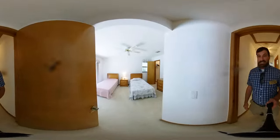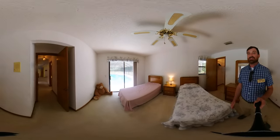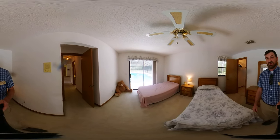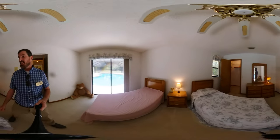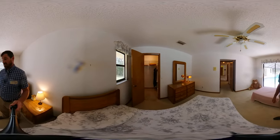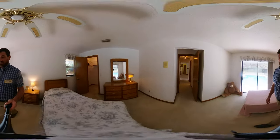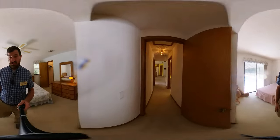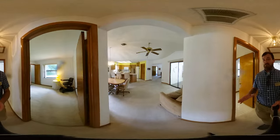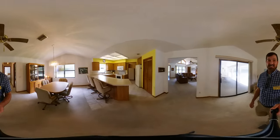So our last guest room also has a slider out to the pool, so your company has a quick way out to the pool entertainment area. It's awesome. Over here, we've got another walk-in closet. And this bedroom, for example, has two twin beds and a dresser, just to give you a sense of the space. So we're gonna head back over. I know you wanna get out to that pool, but we're gonna get over to the garage and the laundry room first, check out the rest of the inside.